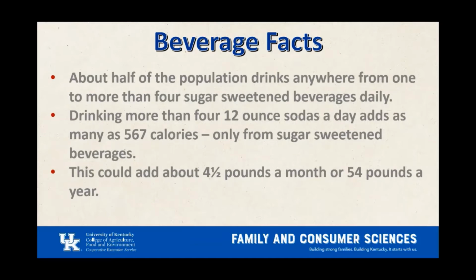About half of the population drinks anywhere from 1 to 4 or more sugar-sweetened beverages daily. Drinking more than 12 ounces 4 times a day can add up to as many as 567 calories from those sugar-sweetened beverages alone. That could add about 4.5 pounds per month, or an extra 54 pounds per year. If the extra calories are not burned up, they are stored in the body as fat. This is why it is important to limit our consumption of sugar-sweetened beverages and make sure we are staying active.